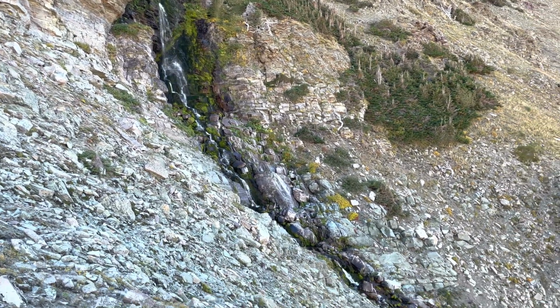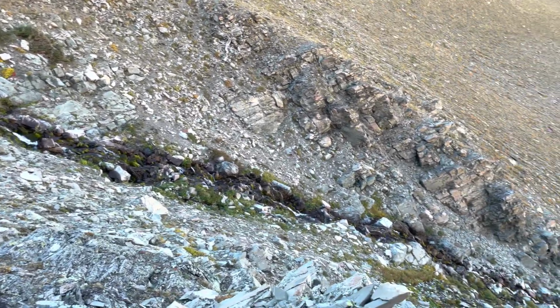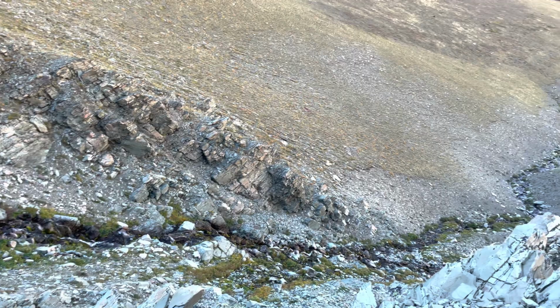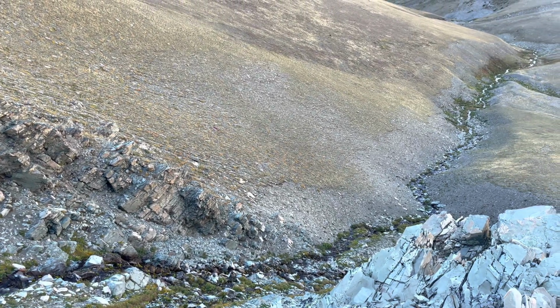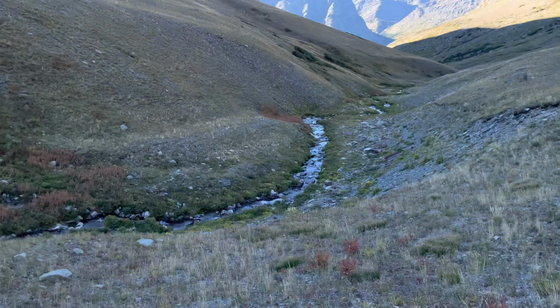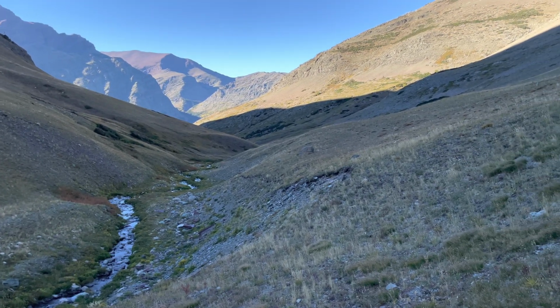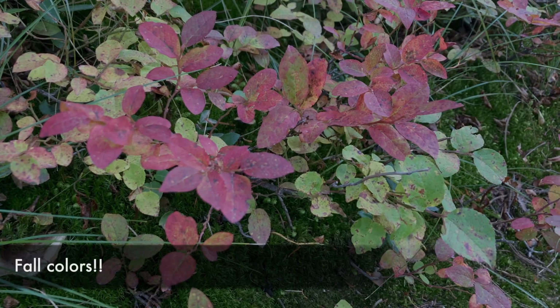But yeah, we just followed the creek fairly closely down the rest of the way. We actually probably went down a little bit too far, so we had to work our way back up to hop back onto the Scenic Point Trail, which we're on now. And it's nice to be on a trail proper, so we can cruise our way out. But man, just a big day, lots of really cool views.